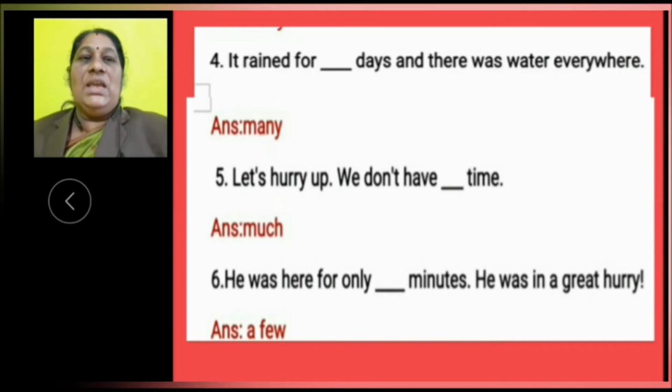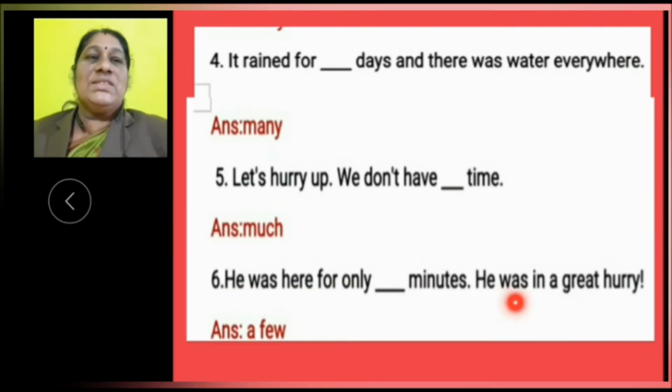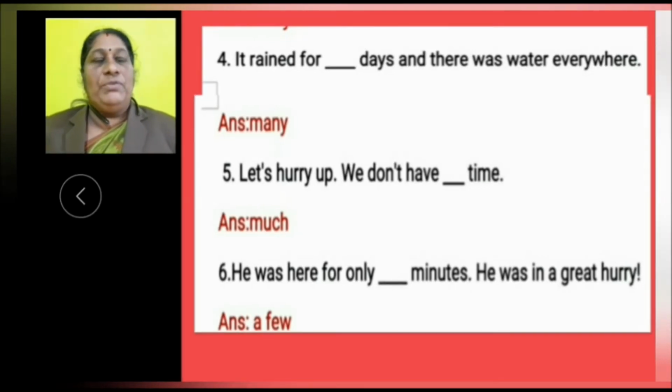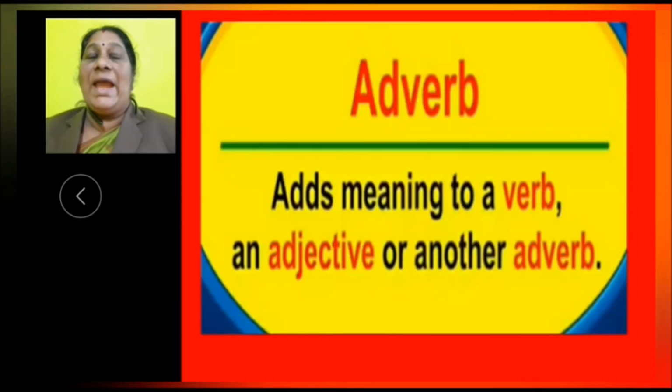Now, 6. He was here for only dash minutes. He was in a great hurry. Here, children, this sentence is a positive sentence and the word minutes is a plural countable noun. A few is used for this sentence because a few is used for small amount and the word minutes is used for small duration. Children, before moving to our next exercise, we will revise about adverb.